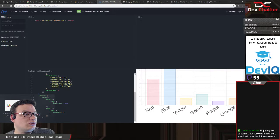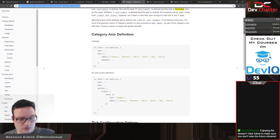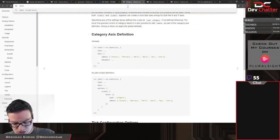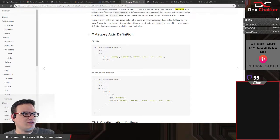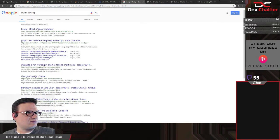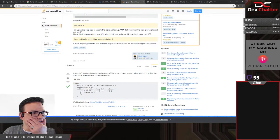Chart JS tick size. Tick step? What is it? Step? Maybe? Yep, set minimum step size and chart JS.